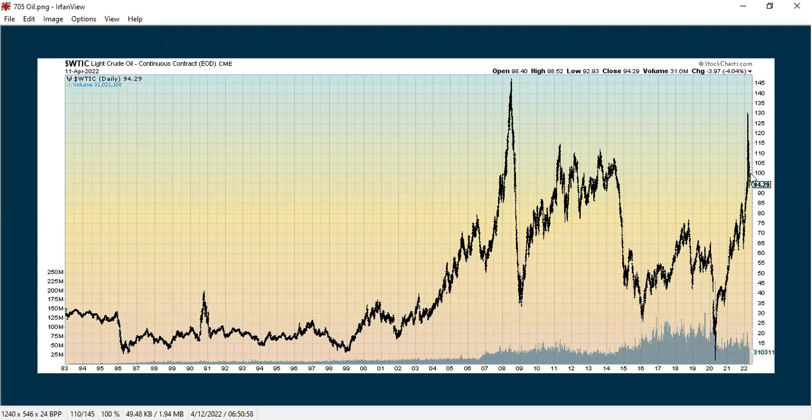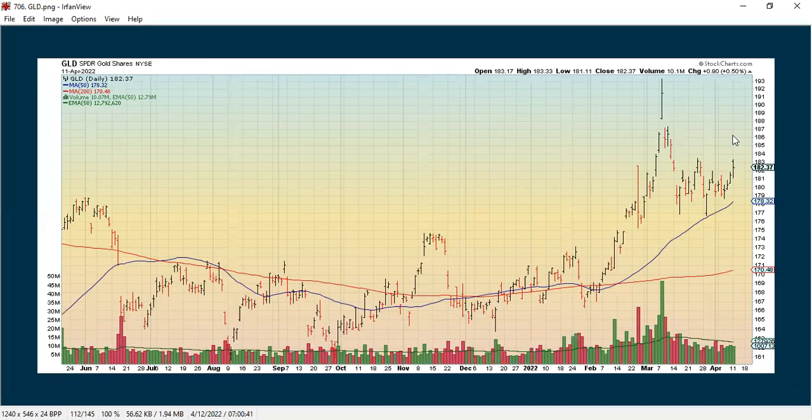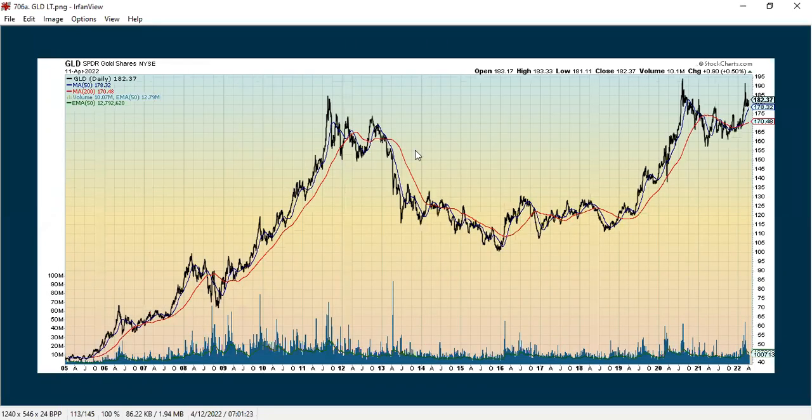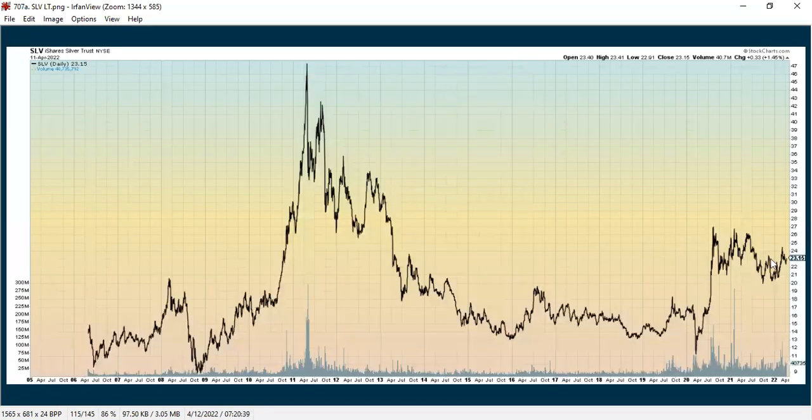Here's gold, dropped down to close at 94.29, still very high, but well off the 130 that we had hit not too long ago. Gold up just a little bit with the futures contract, up 0.5% with the ETF. And here's the longer term view of the GLD ETF. Silver, it actually had a better day. It was up 1.45%. We have a recent golden cross and we're above both moving averages. And here's a longer term view of the SLV ETF.